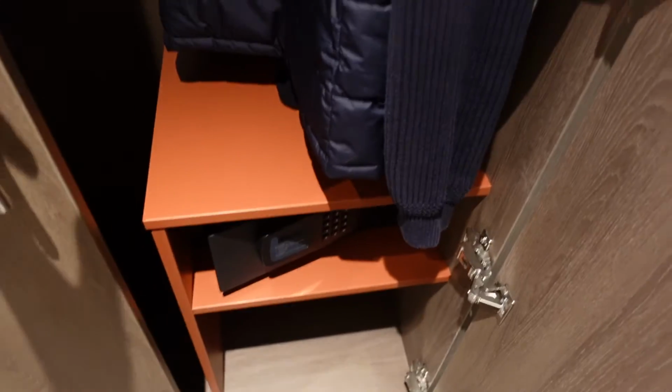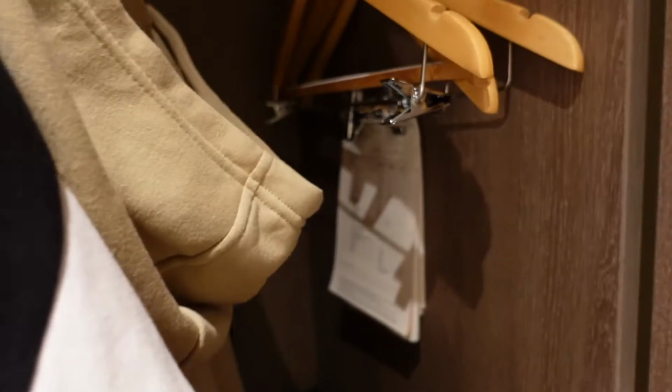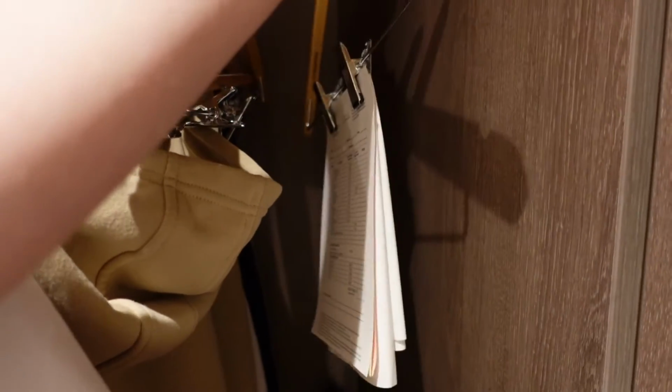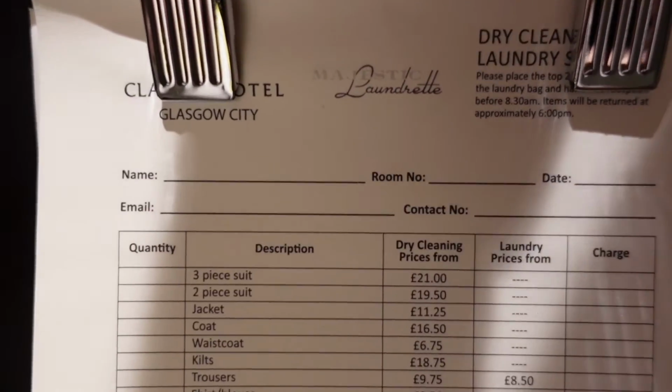Let's go into wardrobe space where I have my jacket and jumper hanging up just now, but great storage space, towels, ironing board, safe, and storage areas. They do have a laundry service here, which I'll quickly scan because it can be useful. It's been making the noise of a 15-piece band.